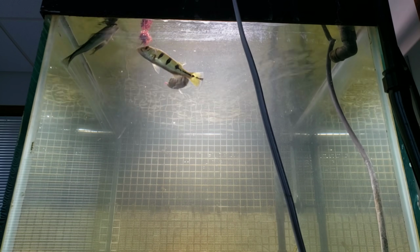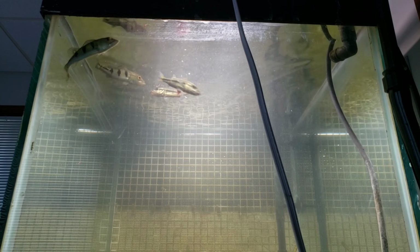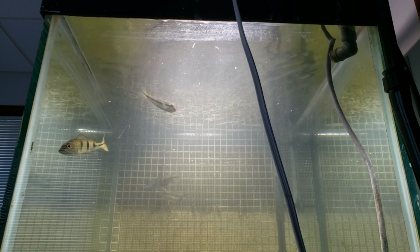But even at a little size, these bass are fun to watch eat. Look at them shred them bloodworms up.